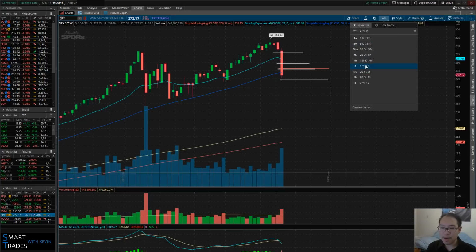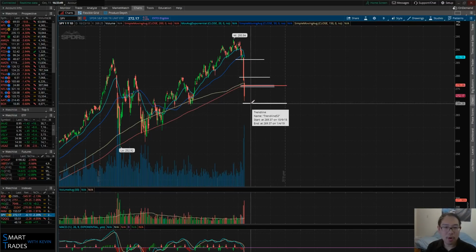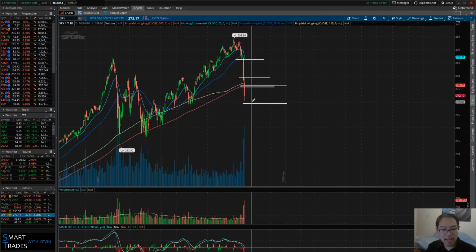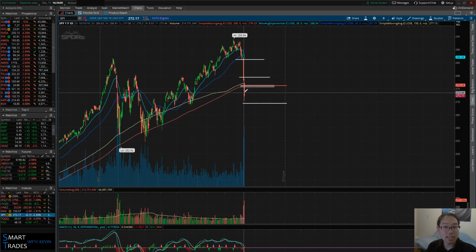Right? Let's talk about a scenario of what could happen tomorrow. One scenario is we could go back to the support overnight during aftermarket hours, and then start at that area tomorrow during the trading day, and make a pretty decent green candle, a green push back to near the resistance area of around 275. That is possible, right? That's possible.